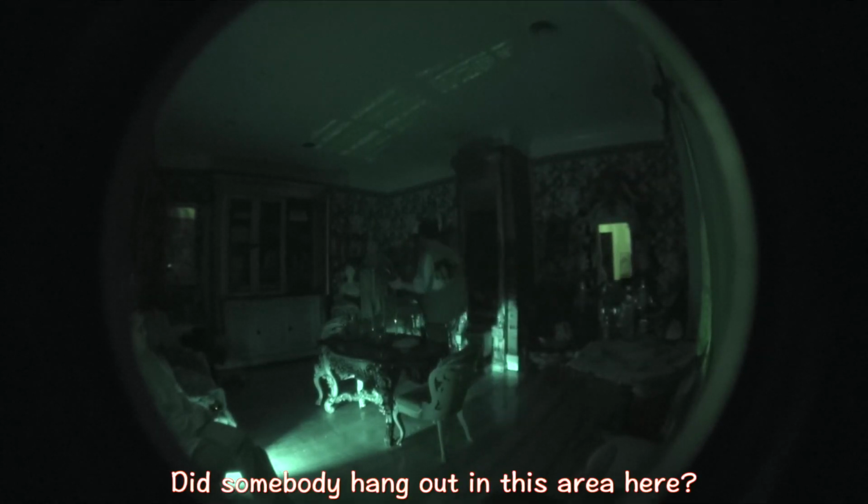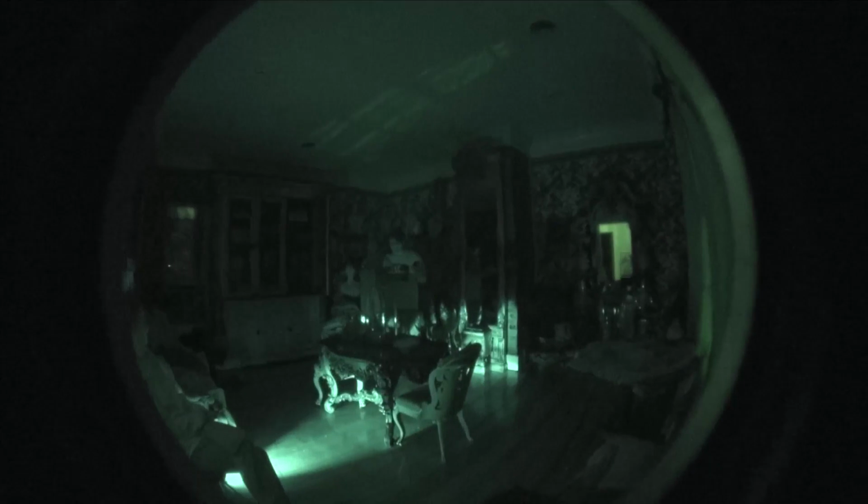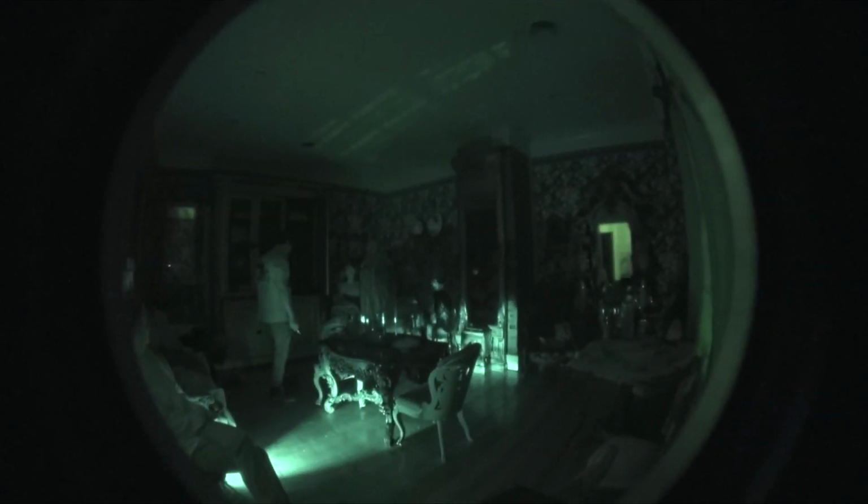Somebody hanging out in this area here? Okay. We're having a hard time hearing you. We would literally like to hear somebody's name, somebody say something. Anyone that may have lived here or knows something about this place directly can reach out to us. I'm going to put this back on, see if you can speak to us.